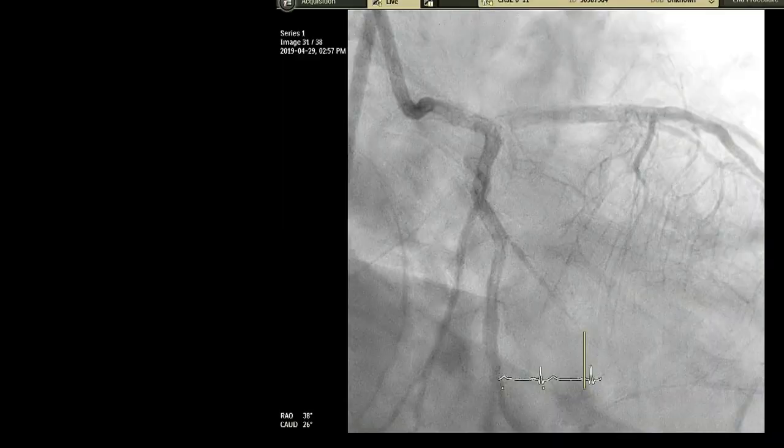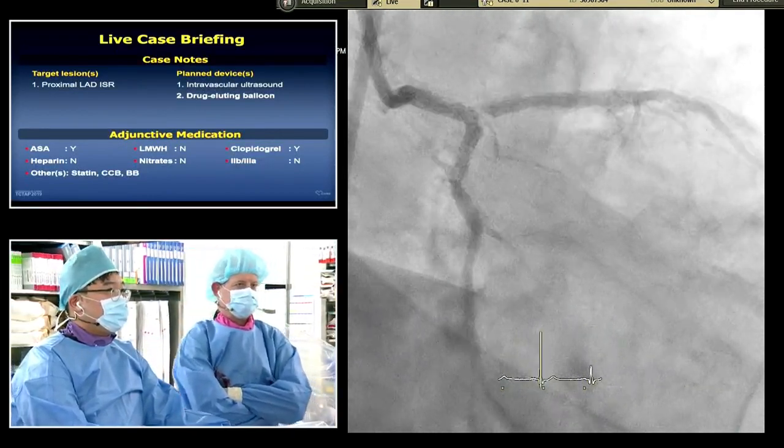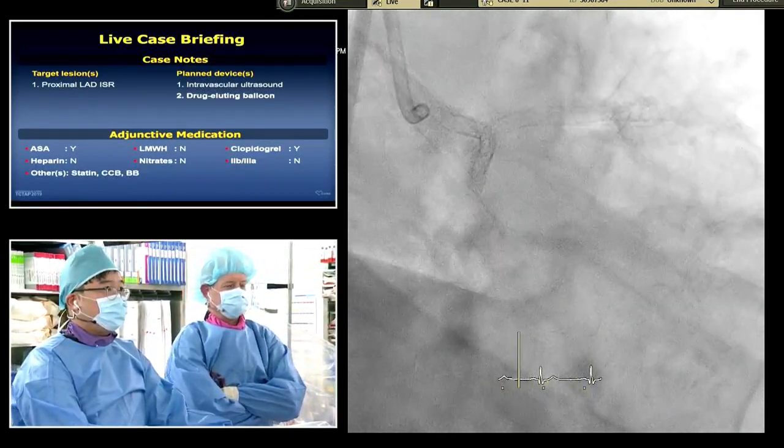This is the ICA. The ICA shows a patent stent in the mid-RCA. We're going to treat the proximal ISR lesion.